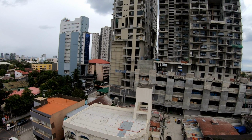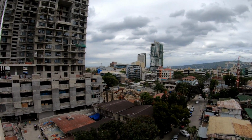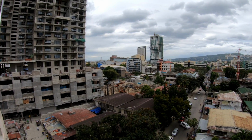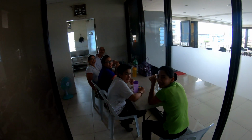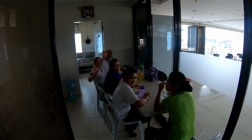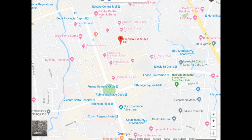That is the new Baseline Residences. There's going to be a condotel and condos there. There's a Robinson supermarket that just opened on the other side, the lower level as well. All right, everybody say hello. Hi. The happy staff. And well fed too.